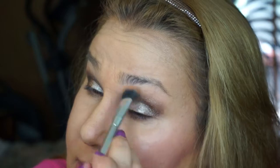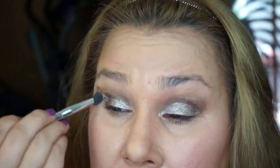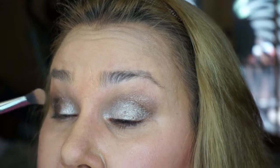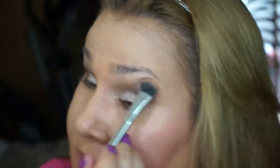So now I gotta blend a little bit. I'm just gonna take a blending brush here. And it blends pretty well. So hopefully you can see this. It's just such a pretty metal. And they have all different colors.